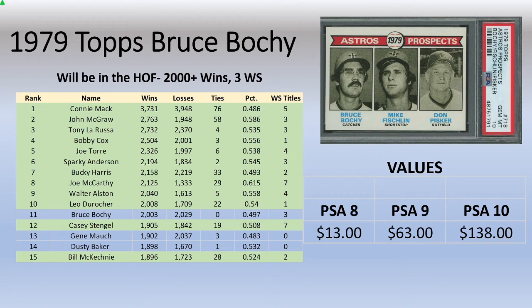His card is tremendously undervalued for what he's going to be, a Hall of Famer. I think that the PSA 10 will be $350 to $500, maybe even more depending on the pop report. And the PSA 9 is going to go to that $150 level. So again, a lot of runway here for this card.